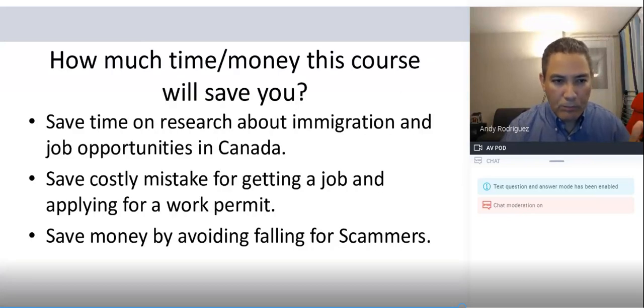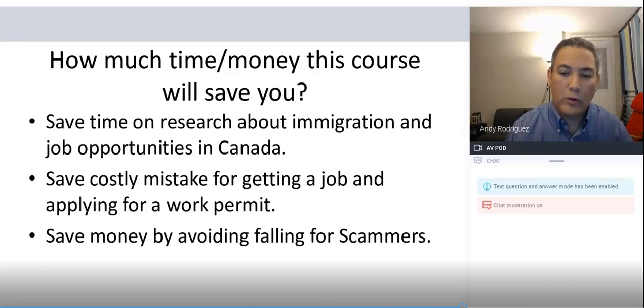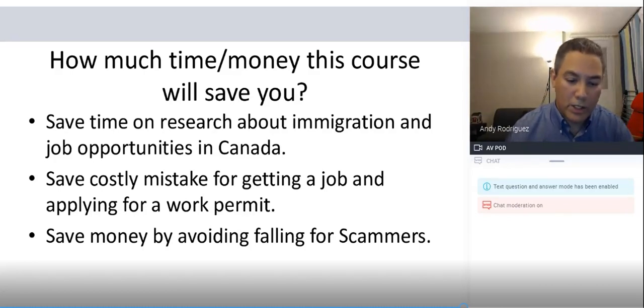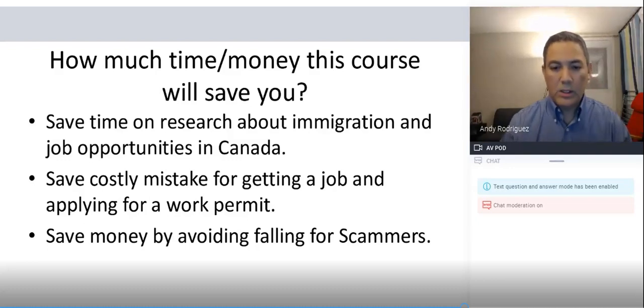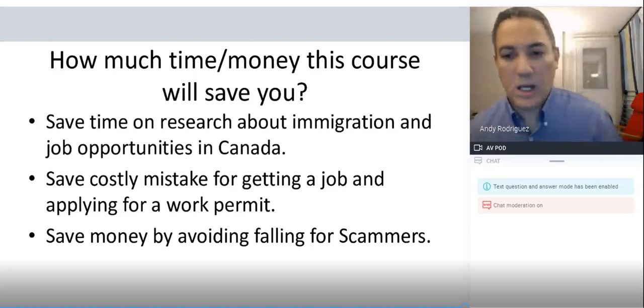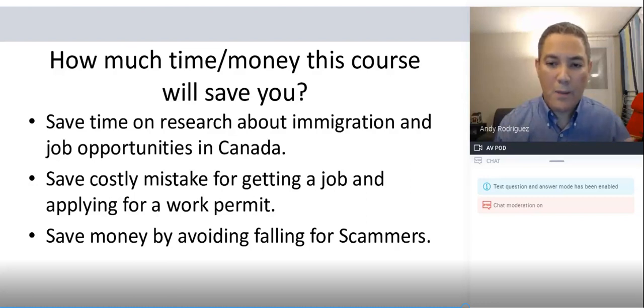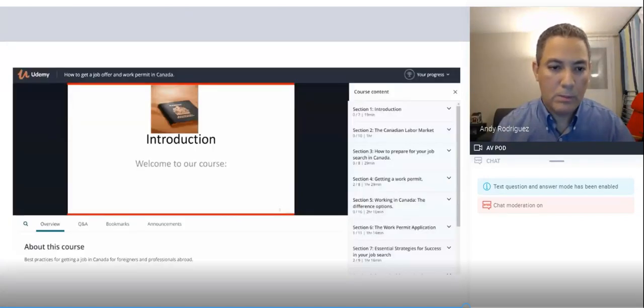Also, how much time and money will this course save you? Well, it's going to save you a lot of money and a lot of time. You're going to avoid a lot of mistakes because you're going to do things the right way. Costly mistakes in getting a job, costly mistakes in applying for a work permit, costly mistakes of falling for scammers. There are a lot of scammers on the internet telling you about jobs in Canada that are not real. So all the information in the course will help you to save time and money, and that's what this course will do for you if you enroll.